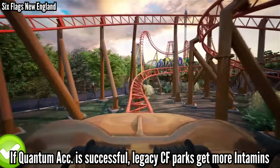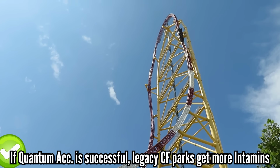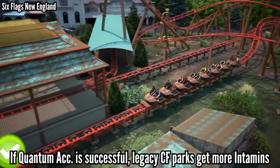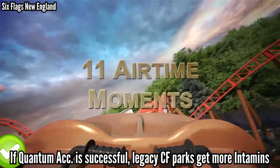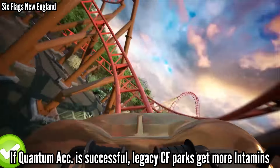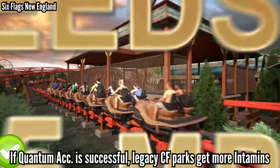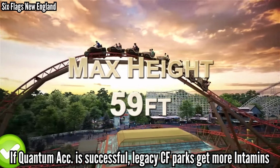Maybe Zimmerman hates Intamins so much he doesn't want to give them anything, or maybe he wants to avoid the big, innovative, problematic rides, but a tire launch family coaster is just fine. There are other companies that can give them the same thing, but if Intamin is competitive, which I imagine they are, which is why Six Flags went with them in the first place, I doubt the new chain backs away from the best family launch coaster at the best price.